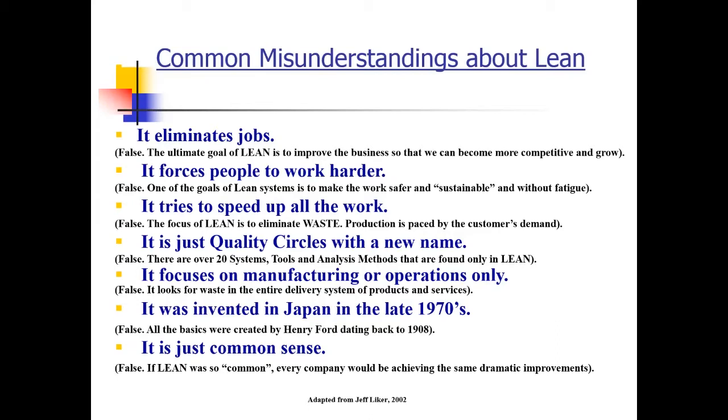It focuses on manufacturing operations only. That's where it started. And a lot of people at the beginning said, oh, it's about making cars. It has nothing to do with other kinds of manufacturing. Well, it does. Oh, it's not about retail. It's not about taking care of patients in a hospital. It's not about any of that kind of stuff. Well, yeah, it is, because you're using a process, and we'll get more in depth into that in a few minutes here.